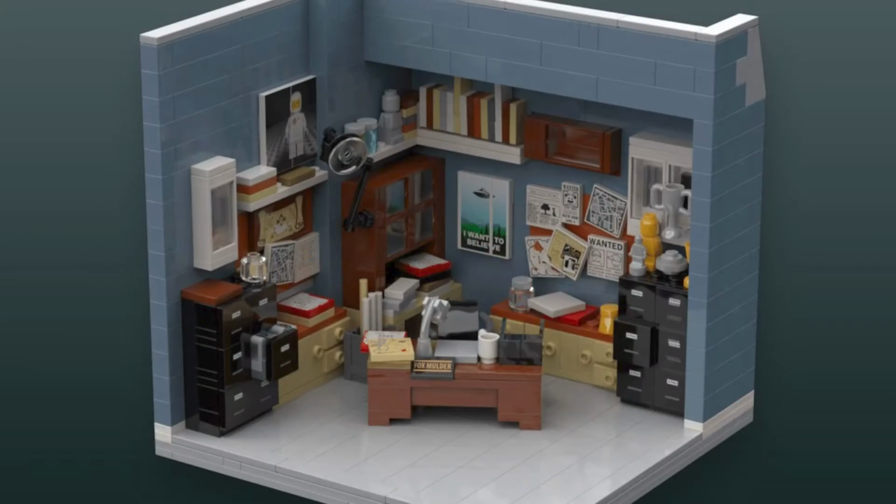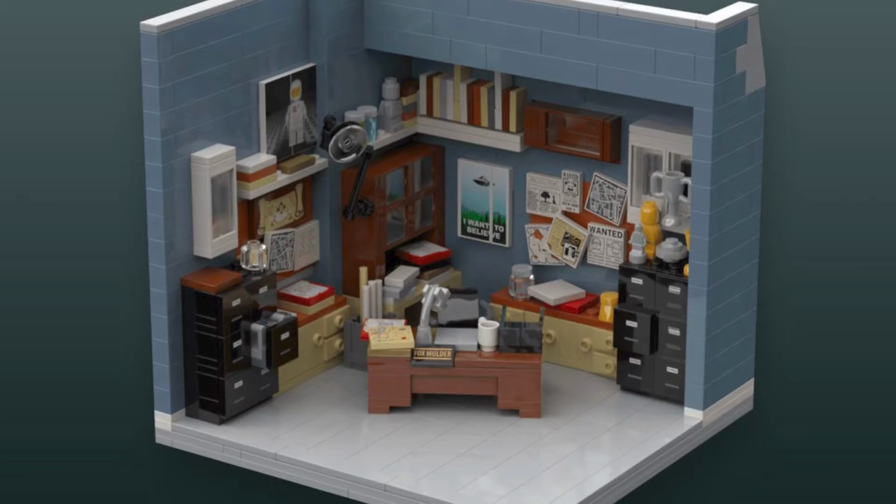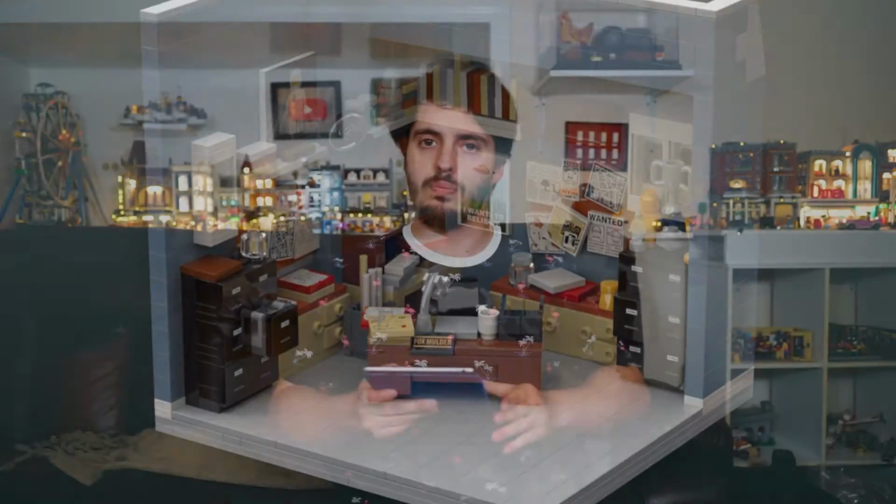Number 10, The X-Files I Want to Believe by Brett Waller. This is a tiny diorama set that would be really cute to have, but unless LEGO were to make it probably the size of at least the Flintstones set, I don't see them putting money into a set this small.